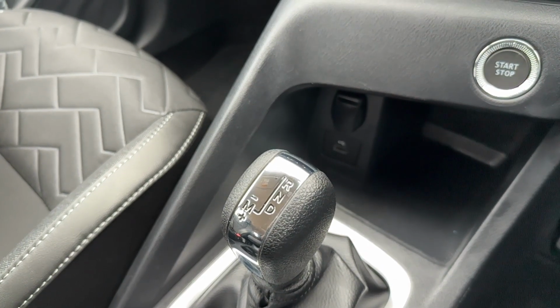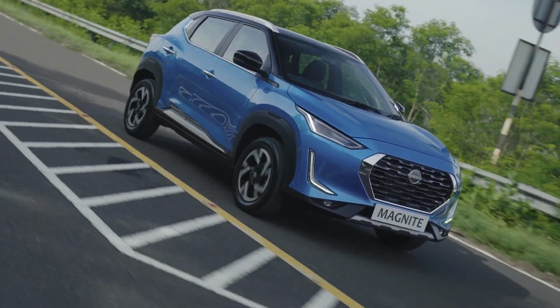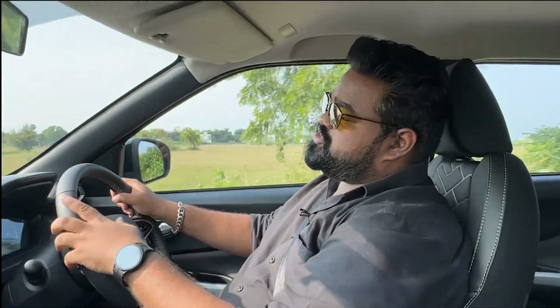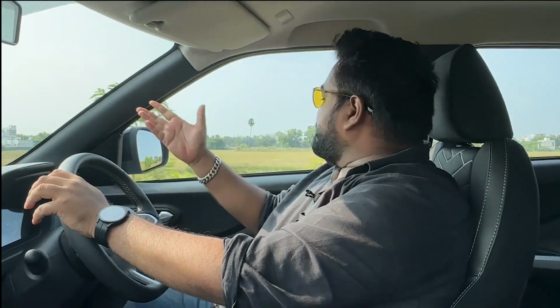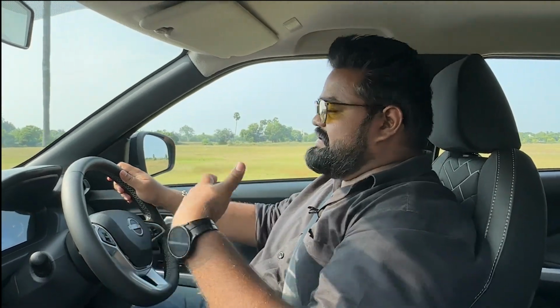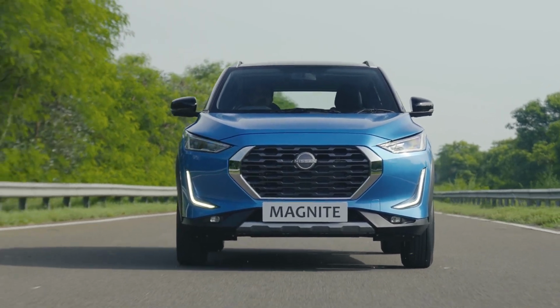Now talking about this 5-speed AMT transmission specifically, because that's what's new on this car, it's a relaxed gearbox. It does not like to be pushed really hard, and if you're an enthusiastic driver who likes to push the car a lot and have fun, you might do well with the manual transmission, or obviously you have the turbo variant for that. But this is a very relaxed car, and if you are driving down a scenic road like this and you just want to enjoy the drive and live in the moment, this is a very nice and relaxed gearbox.